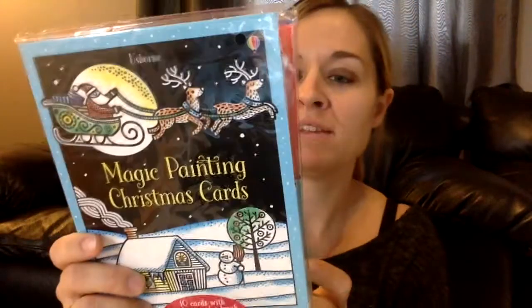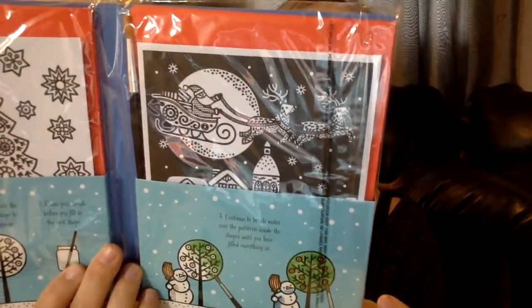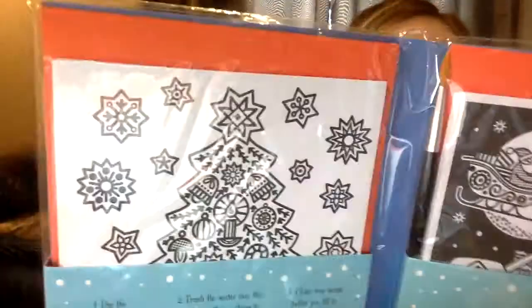My kids were really excited about these too. They love the magic painting books. So you just open it up. You can use this brush in here to paint with water. Just take one of the cards out and then all of the color is built into the card. So there's 5 each of 2 different patterns. So these are the 2 patterns you get. And then it comes with the envelopes so you can mail them and they can be your Christmas cards.